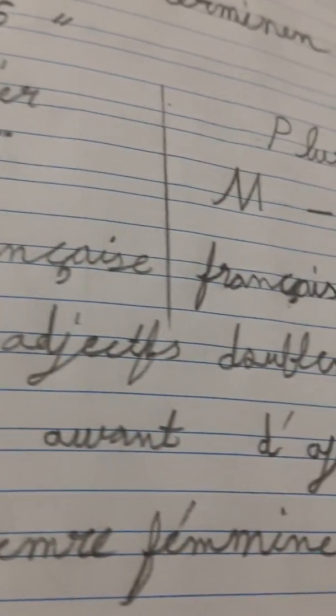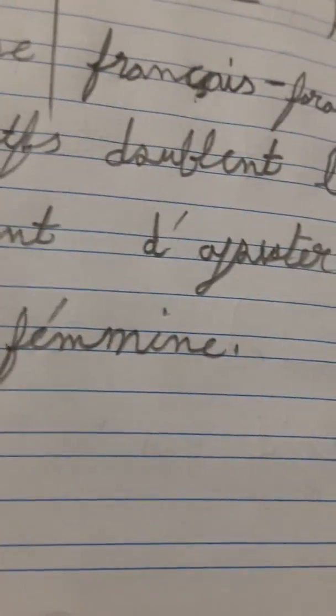Okay, the next one is certains adjectifs doublent la dernière lettre pour la forme féminine. So in this word, we have doubled the last letter, just in the feminine, we're going to change the last, like bon, bonne, mignon, mignonne.